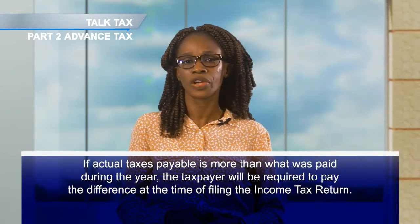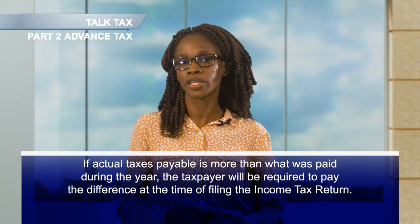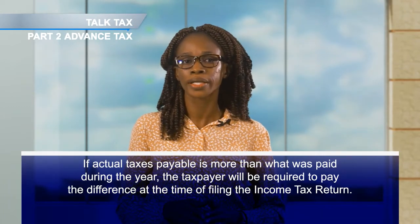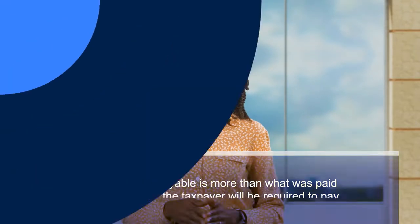It is important for taxpayers to remember that quarterly advance taxes paid will be set off against the actual taxes payable when the return is submitted. This means that if at the end of the year it is determined that the actual taxes payable is more than what was paid during the year as advance taxes, the taxpayer will only be required to pay the difference at the time of filing the income tax return.